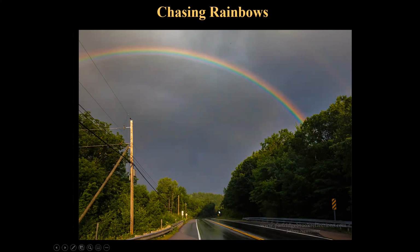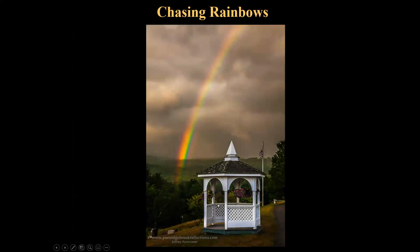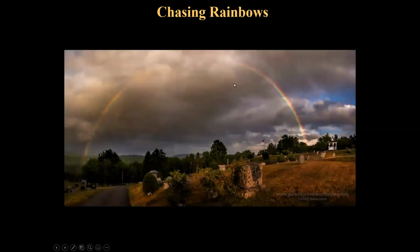I wanted to go where I knew there was a good view of the mountain, which is in the cemetery, just north of the village. When I got there, I caught the rainbow again. Unfortunately, the mountain was all in cloud, but this time at least I had something a little more interesting to put in front of the rainbow, like this little gazebo. And just as the sun was going down before the rainbow faded, I got this really nice semicircular rainbow looking out over the cemetery with the last light.